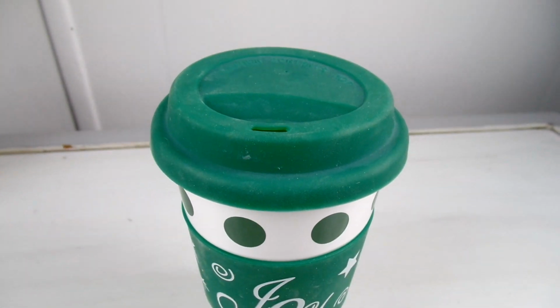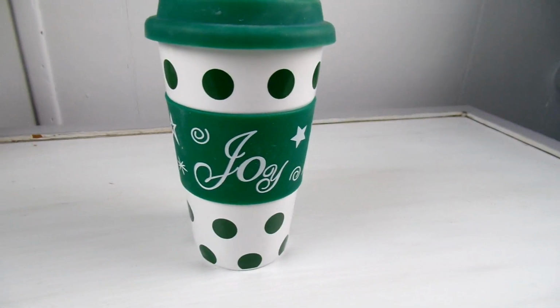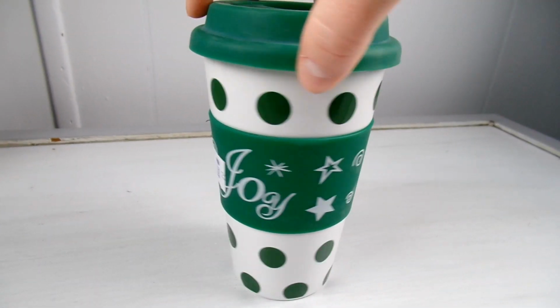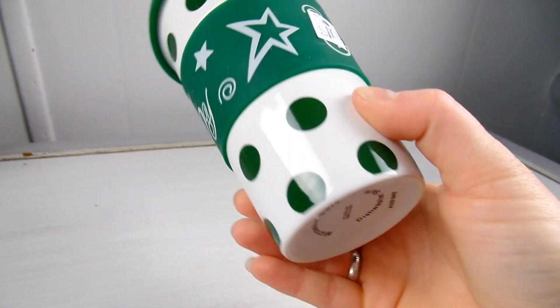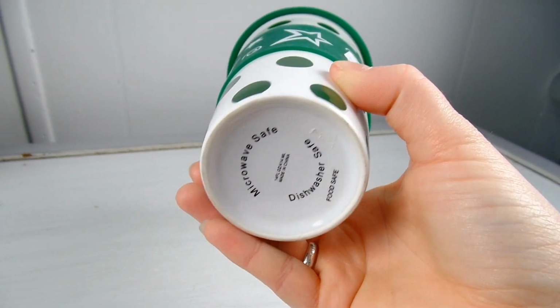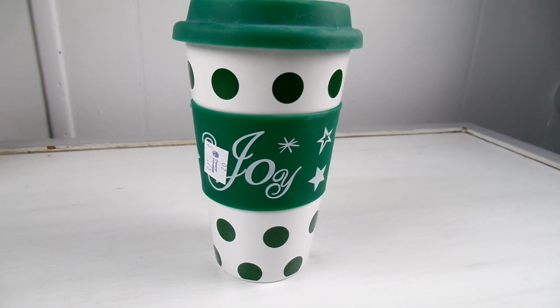This is one of those ceramic mugs with a silicone lid. It's Christmas themed, so I figured it would be good for Christmas, and it was only 75 cents. And if you get similar ones at Bullseye's Playground at Target, I think they're like $3 or $5.